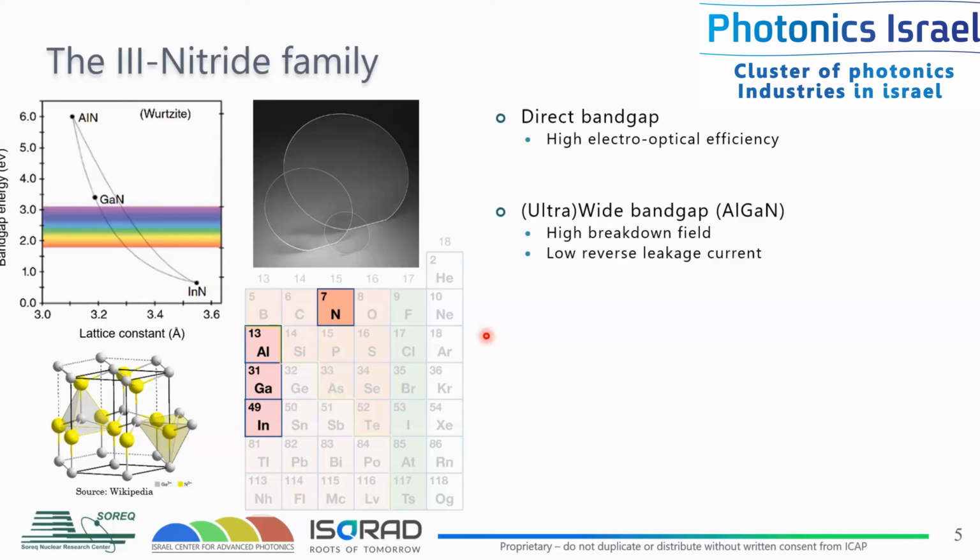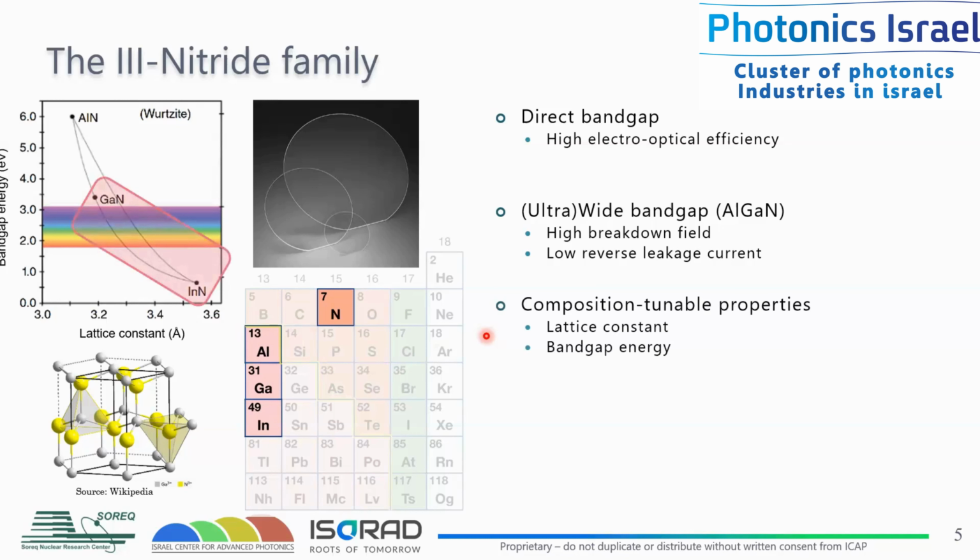And if you operate a diode made from gallium nitride on reverse bias, you get a very low reverse leakage current. It's also a family of materials, which means that you can tune properties such as the lattice constant and the bandgap energy, and you'll notice that between gallium nitride and indium nitride, we're spanning the entire visible spectrum. It is also a polar material, which means you also have another handle to play with when you're tuning your properties.